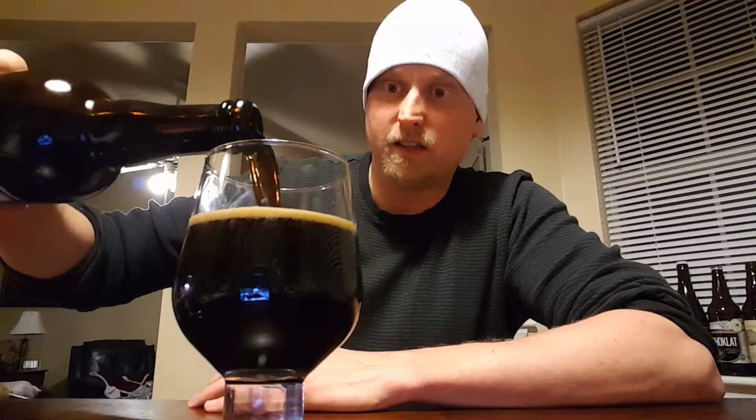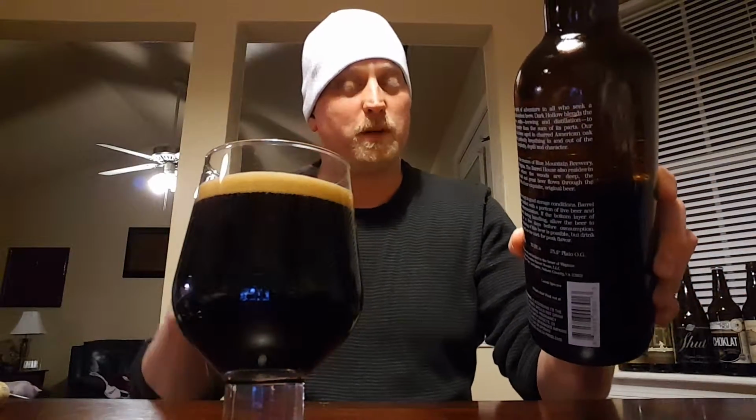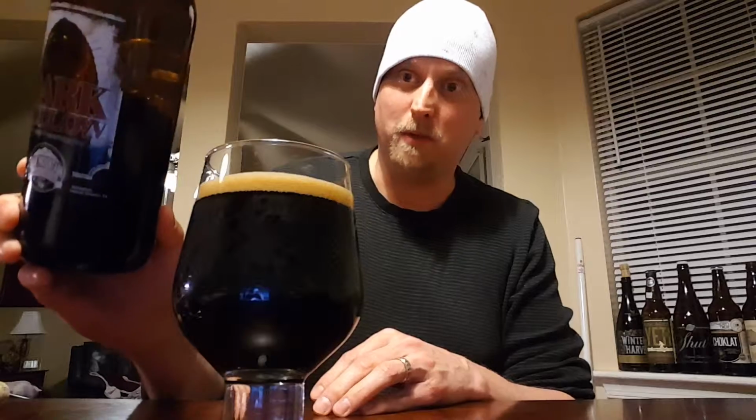Let's see what kind of color we got here. Oh, look at that. Very chocolatey. Looks like there's just a lot of chocolate in the pour there. It's a very, very brown color, like somebody just poured chocolate milk in here, which is awesome. It's even got, like, if you were to put cocoa in your beer, I don't know if you've ever done that before, but that's kind of how it looks in the bottle. It's all bubbled up, so it's got to be pretty chocolatey.